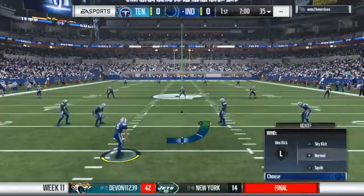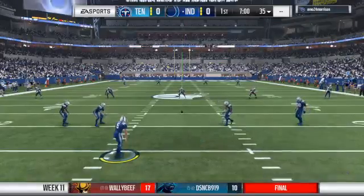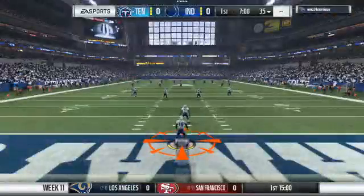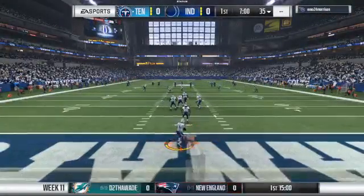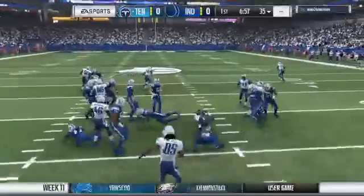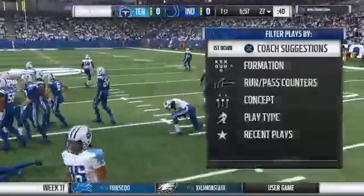Larry, from the heartland of America, EA Sports coverage of the NFL takes us to Lucas Oil Stadium here in Indianapolis. Today, it's a good matchup in the AFC South between the Tennessee Titans and the Indianapolis Colts.